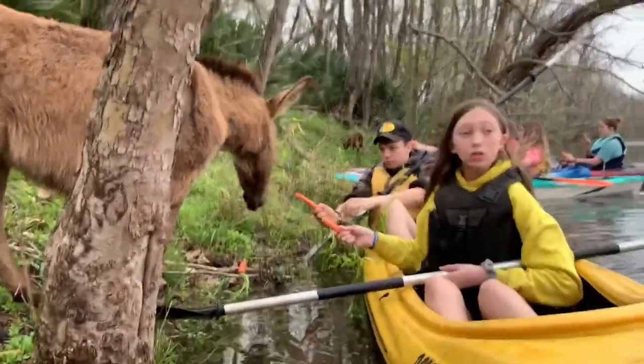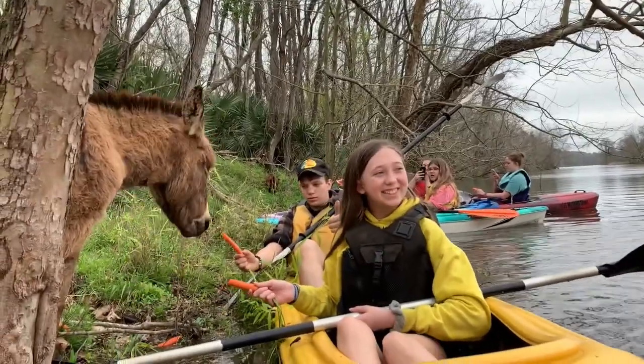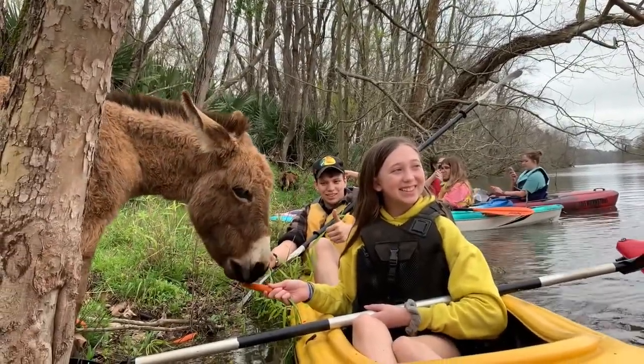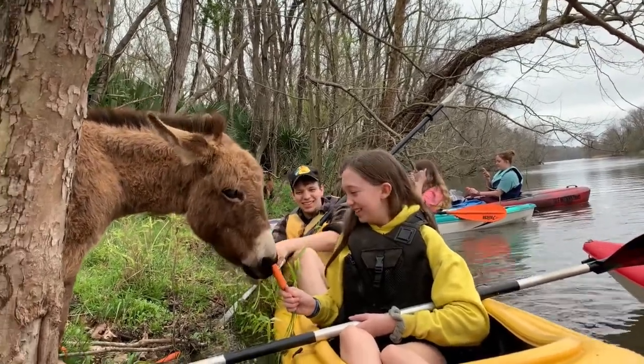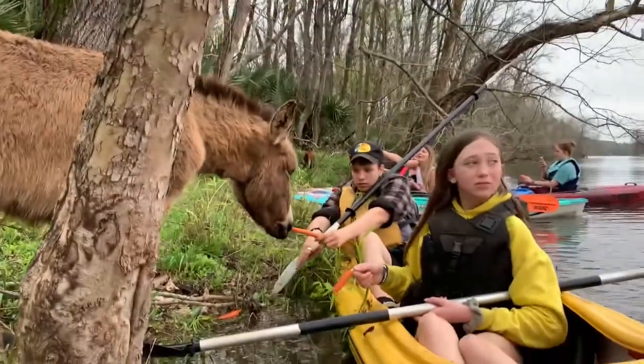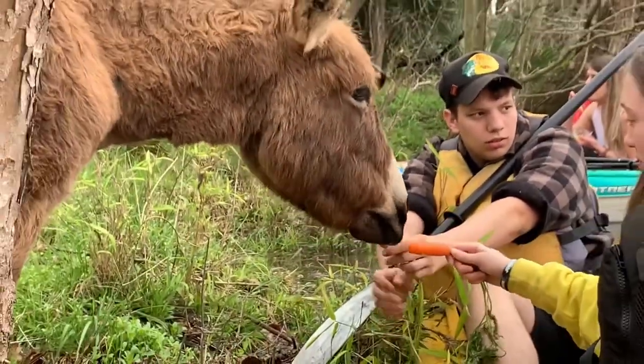On this trip, not only did we see donkeys and goats, but deer and otter, beavers, and even a snake were spotted. Thank goodness we didn't see any alligators. It's just not a trip to Donkey Island. It's a nature adventure experience in the Augusta Canal.